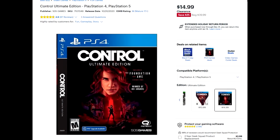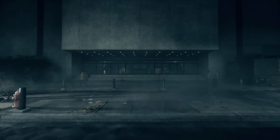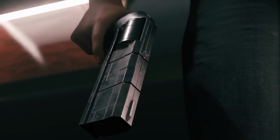Next up, Control Ultimate Edition, $15. Remedy's Alan Wake is also on sale. Control is the game that I personally enjoyed more. The Ultimate Edition has the PS5 upgrade, it has the DLC. Gameplay is great in Control. That's really where I think Control stood out from Remedy's other titles.